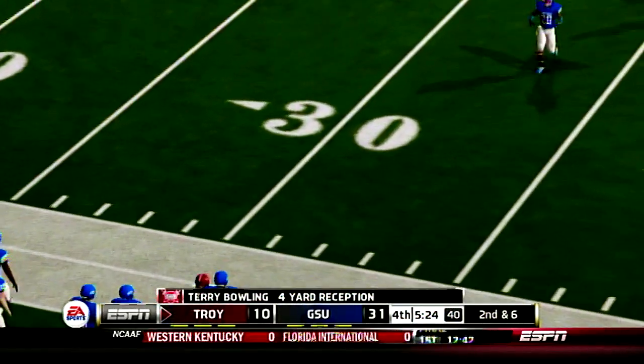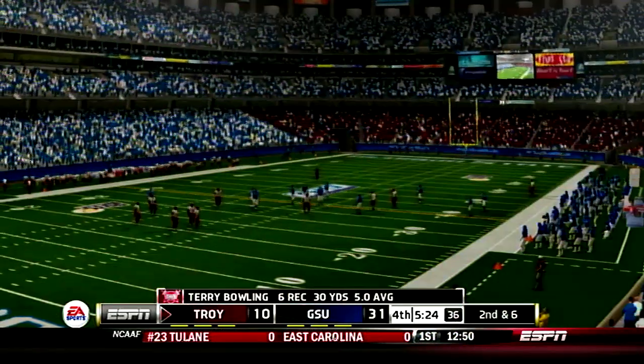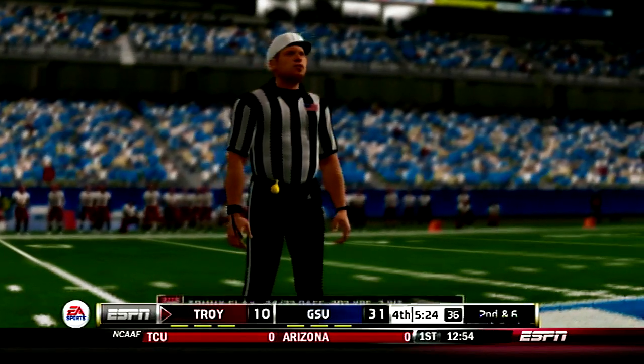He goes out of bounds around the 32-yard line. 4 yards on that play. He took what the defense gave him that time, which is okay. It keeps the yards to go a little bit more manageable.